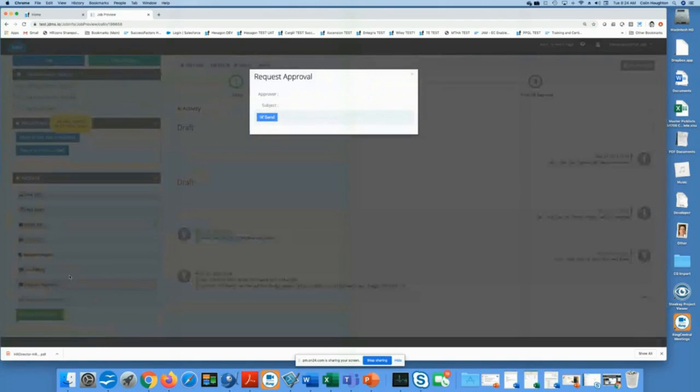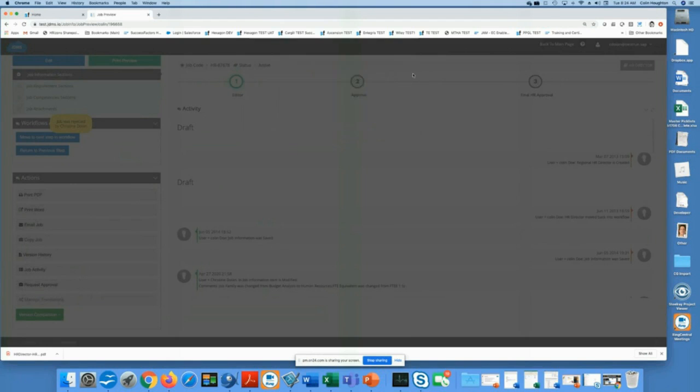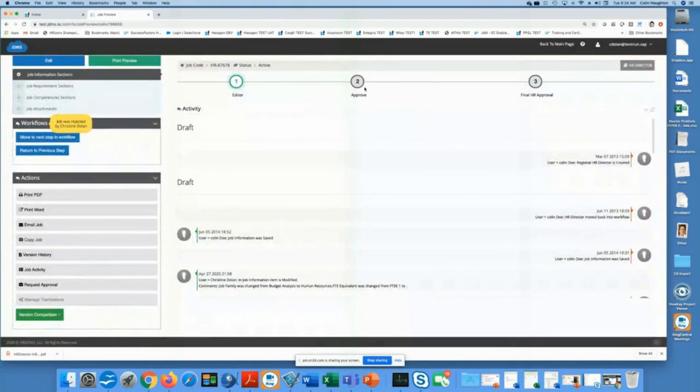We can even take a job and send it to somebody who is not in the system. What this feature will do, it'll actually send that individual an email with a link that when followed, they can be presented with the job description within JDMS. They can make comments about whether or not they approve or reject that job description, and based on that result, the job will automatically either go to the next step if approved or the previous step if rejected.